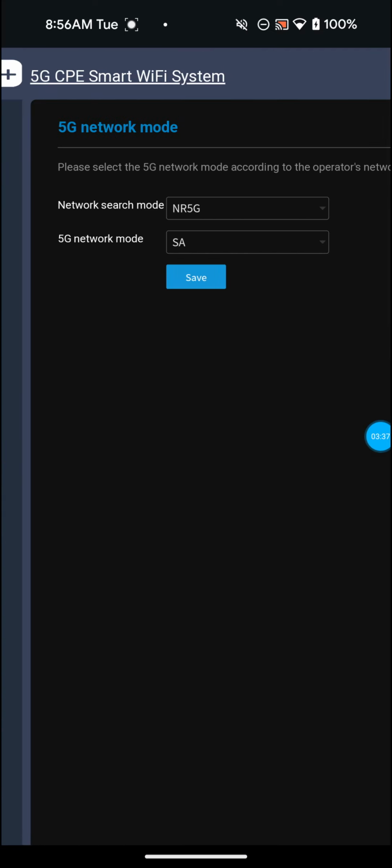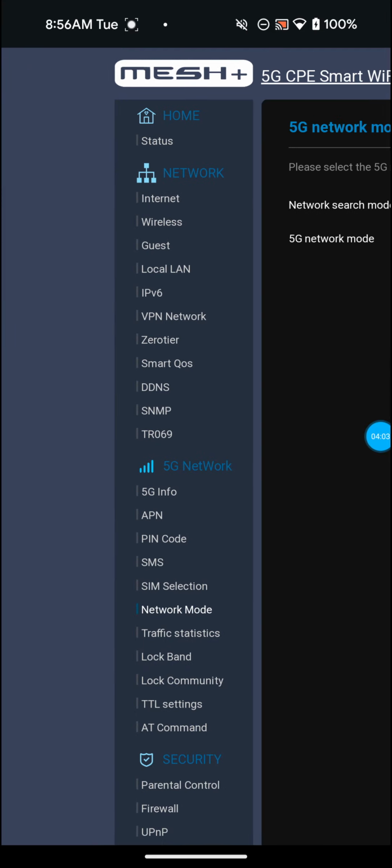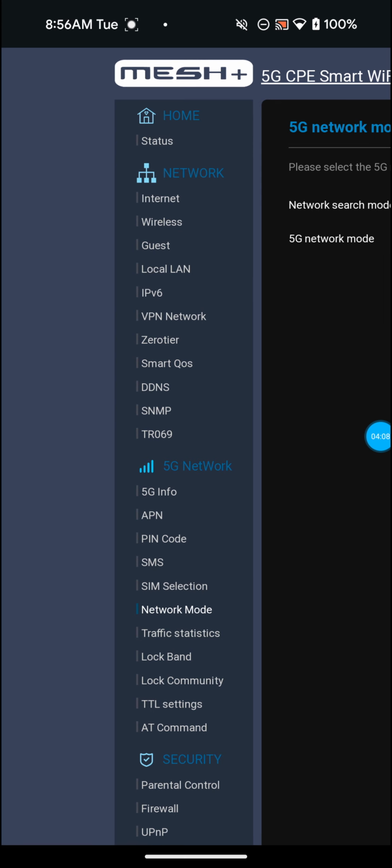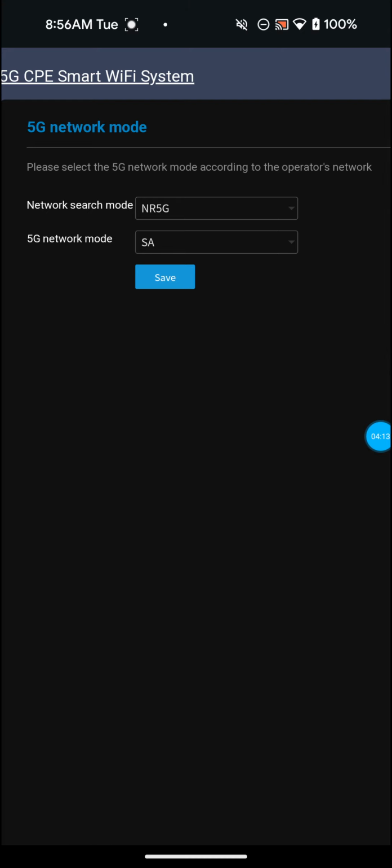Like I've said before, the 5G is spotty in this area. So that very well could be the reason why I lose connection sometimes with it on NR5G mode and keeping it on SA mode, standalone. I'm just going to probably have to deal with that for now until I get the Waveform antenna back. But it doesn't do it very often. Every once in a while it'll blink. It's also raining today again, so that could also be playing a role in this.